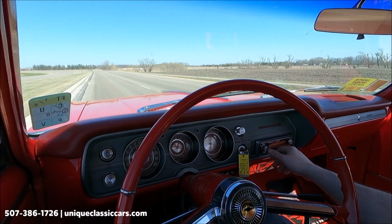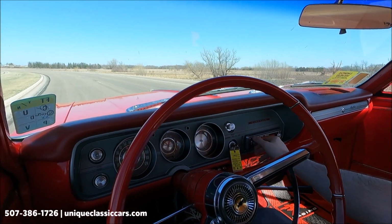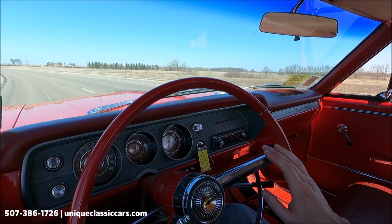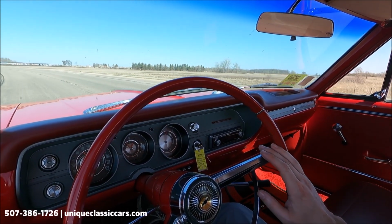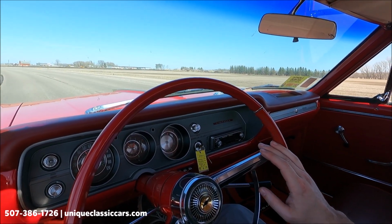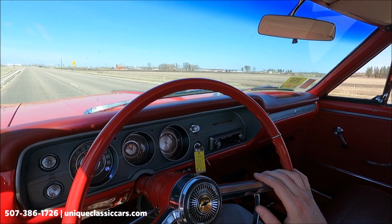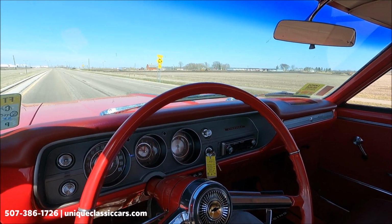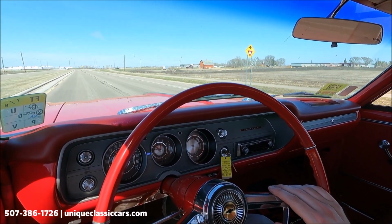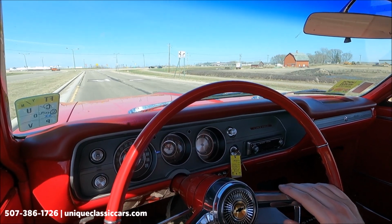The wipers do work. There's a Pioneer sound system in here and it actually sounds really good. I'm not getting a whole lot of wind noise, which is great. Going around this corner, we're not getting any kind of vibrations or anything like that. It's nice and smooth. I like the feel on the wheel. She stays perfectly straight in the lane. I always like that. Very comfortable car.